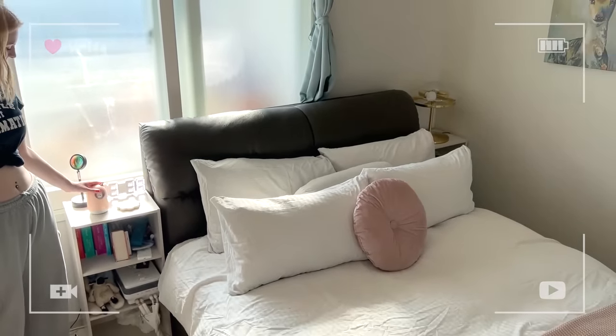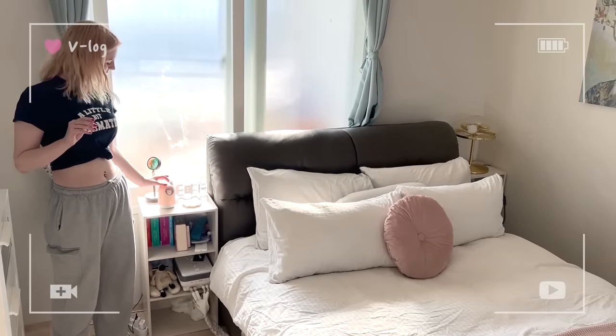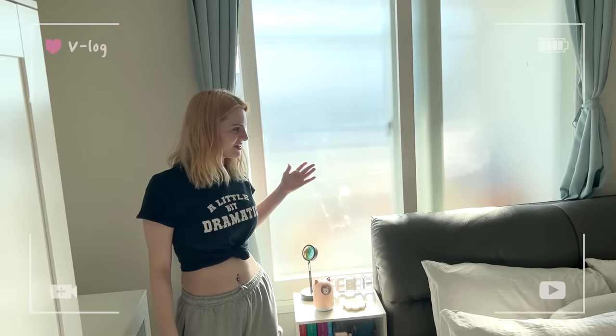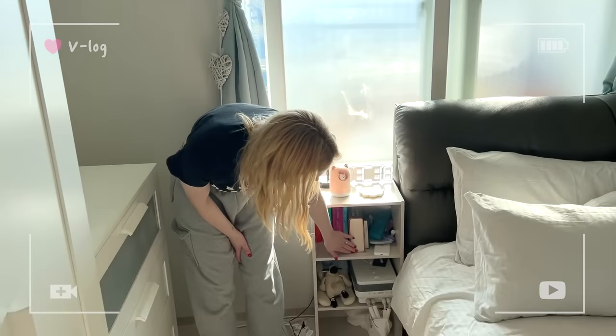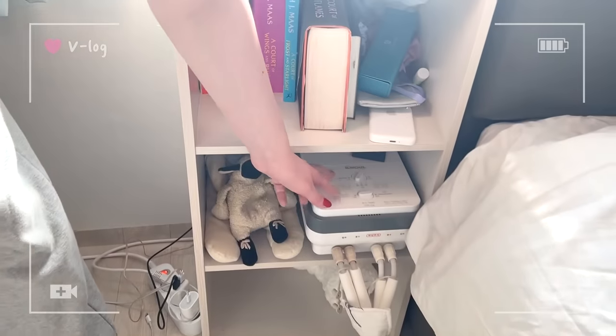So I have my diffuser. The air is quite dry in Korea in winter, so it diffuses out water, basically. So mine and Jin's side tables are quite different. I have a sunset lamp and the clock, my books, and then this is a blanket heater. It goes underneath the mattress and heats up.